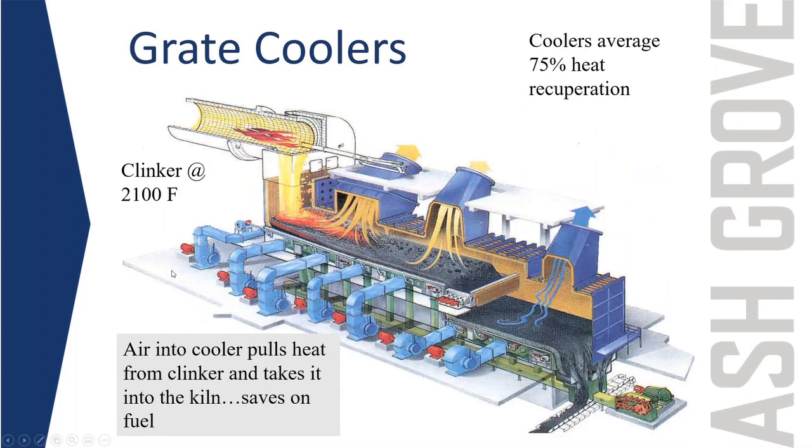From there, the material falls into our grate cooler. Here's a schematic of a grate cooler, but you have your kiln up here. The material falls into the grate cooler, and as it enters it is red hot, 2,000 plus degrees Fahrenheit. There's a bank of fans on the bottom of the cooler that blow air up through this bed of clinker to cool it down. And then the hot air actually gets sent back to our tower system to preheat more material. So we're able to recoup about 75% of the heat contained in the clinker for further use in our downstream kiln. At some point we are unable to recoup that heat, and it goes out as waste.